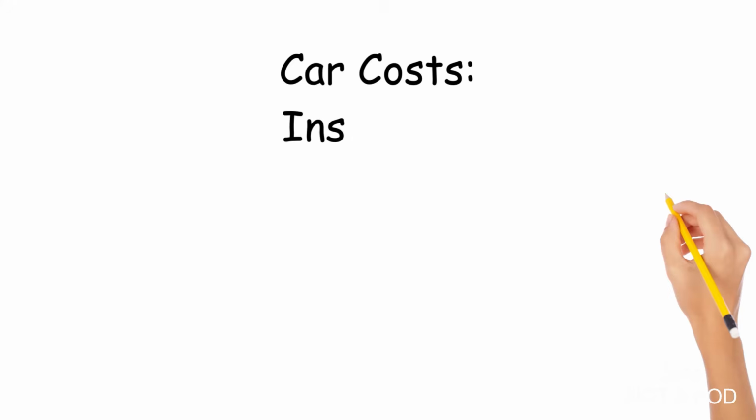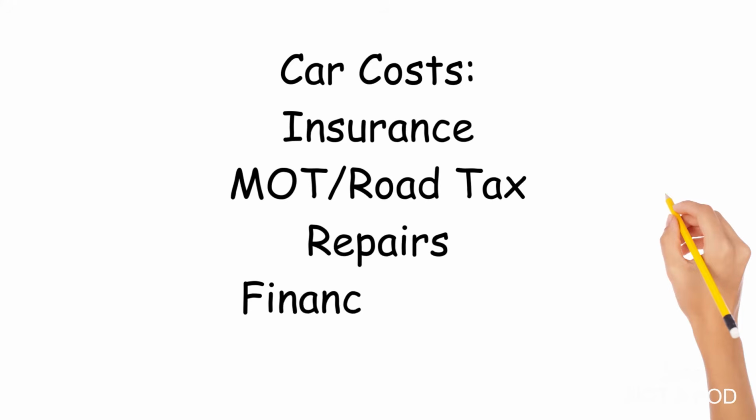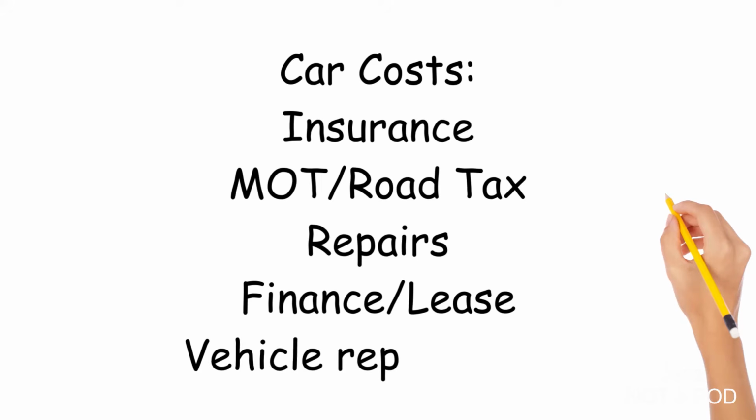You don't know how much petrol you're going to be using in a year. You don't know whether you're going to have an accident, for example, or have to pay extra during your MOT because something needs replacing or fixing. So some examples of costs when it comes to a vehicle, if you're domiciliary, are insurance, MOT or road tax, repairs. Like I said, it can be tricky as we can't predict what will go wrong with our vehicles. If we finance or lease, there are our monthly payments for that, and our vehicle replacement.